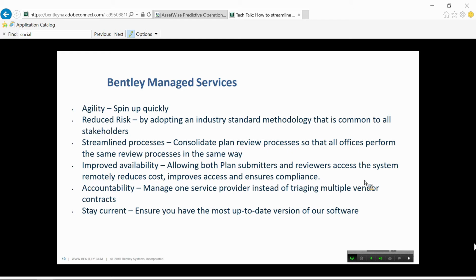The availability is definitely improved. As I said, we certify 99.9% uptime with our service level agreements. As far as accountability goes, you can always come back to Bentley for the software and the IT are all managed by us. You don't have to worry about a separate IT department being involved with how your application is performing. We basically take responsibility of the entire delivery of the application, both the IT side as well as the software side.